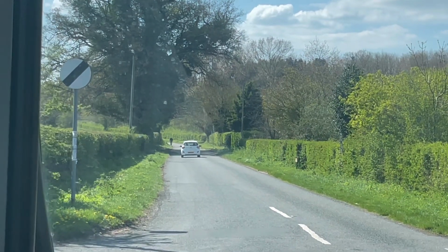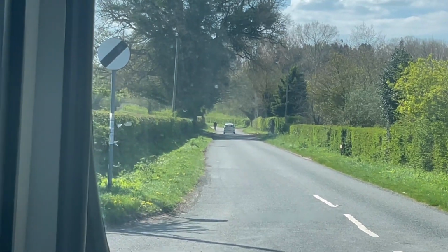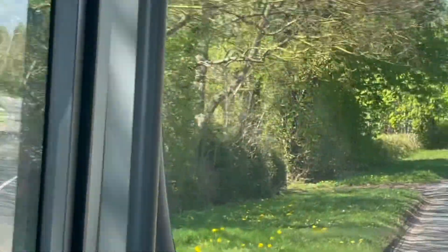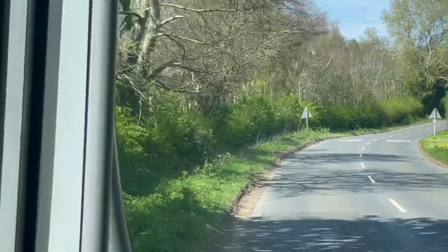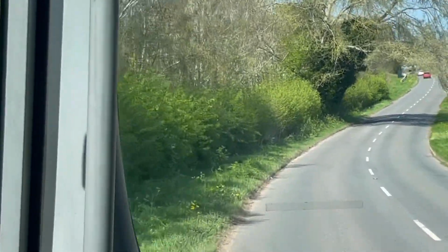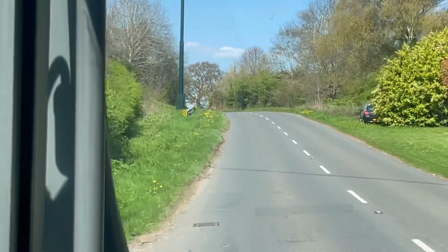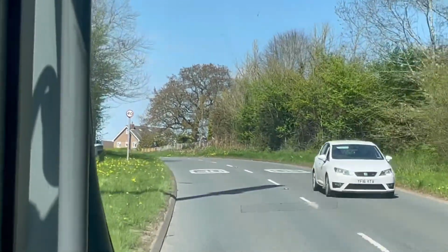So here we go. We're now going to turn right, and then we will head back towards Stourport. We'll be on our way back to Stourport right now, and that will complete our journey on the number 3. We'll go on to Kidderminster, and then that will complete our journey. I meant we're going to complete the journey at Kidderminster.